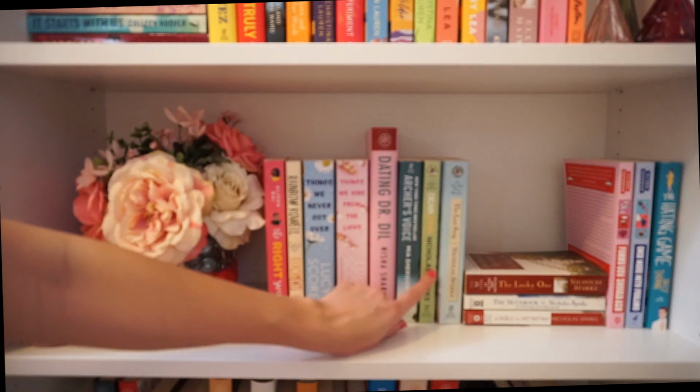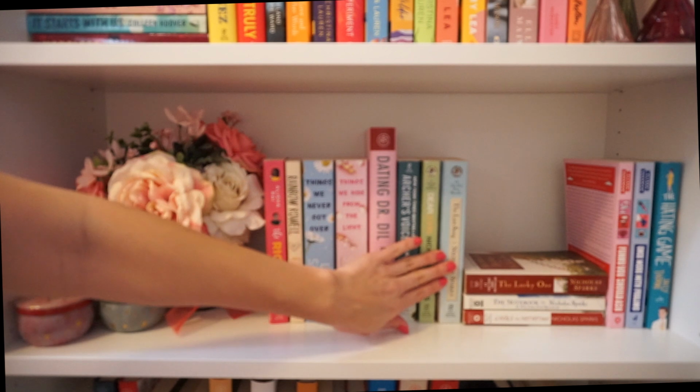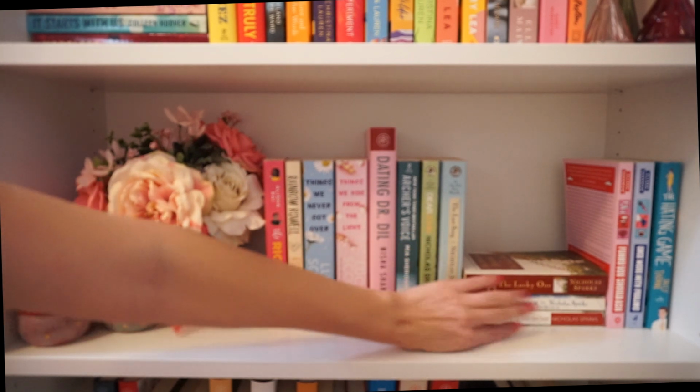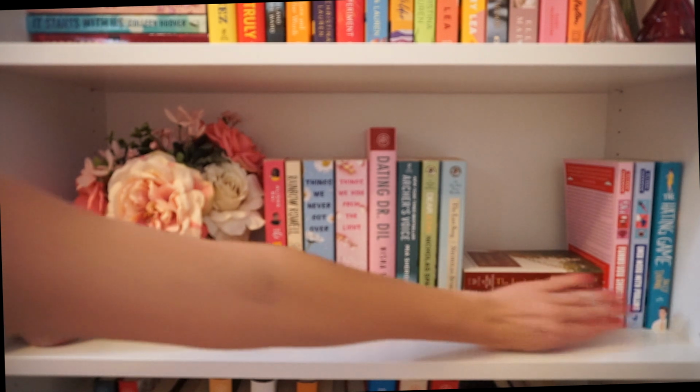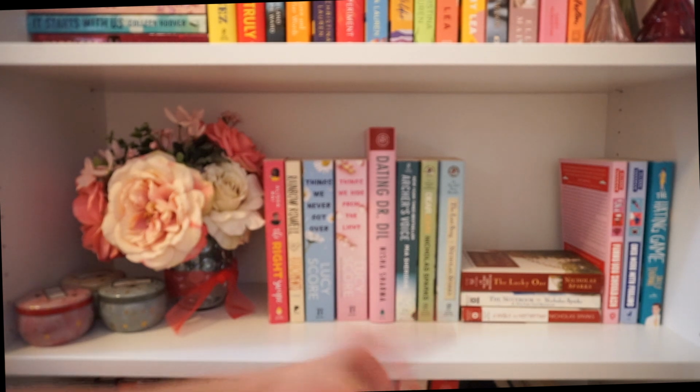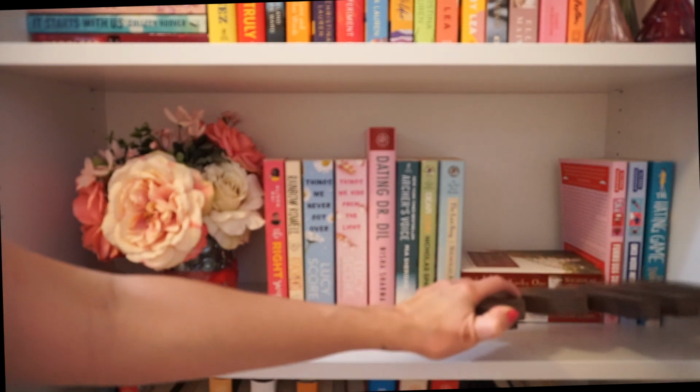Archer's Voice, which, amazing. Then we have Nicholas Sparks. So Dear John, The Last Song, The Lucky One, The Notebook, and A Walk to Remember. I was really into Nicholas Sparks when I was a kid. Funny You Should Ask. Once More with, oh, my arm is blocking, sorry. Once More with Feeling, and then The Hating Game in the corner there.